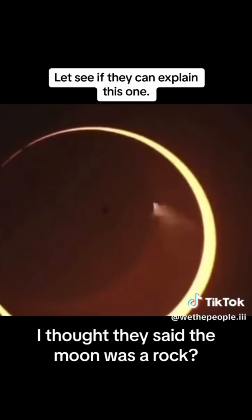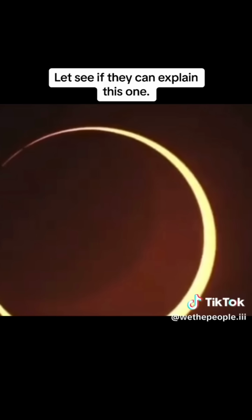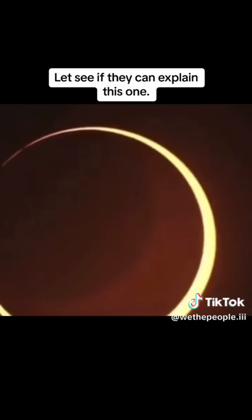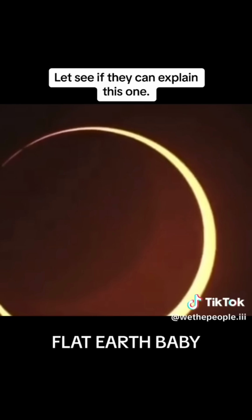I thought they said the moon was a rock. So how is this possible? The screen glitched. Flat Earth, baby.